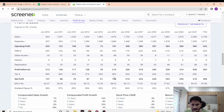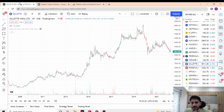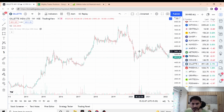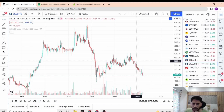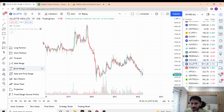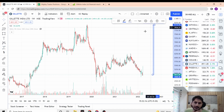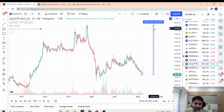In June 2015, the company's net profit was 158 crores. Right now, that net profit has doubled to close to 300 crores after 8 years. But the share price hasn't. It's trading at a valuation from 8 years back. So I think this is a good time for long-term investors to get in. And if you hold this for a period of 2 to 3 years, you could easily get a 65% return over the next 2 years, which is a good 30-35%.